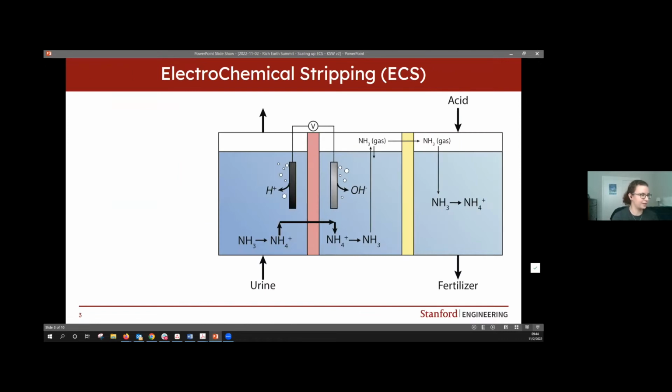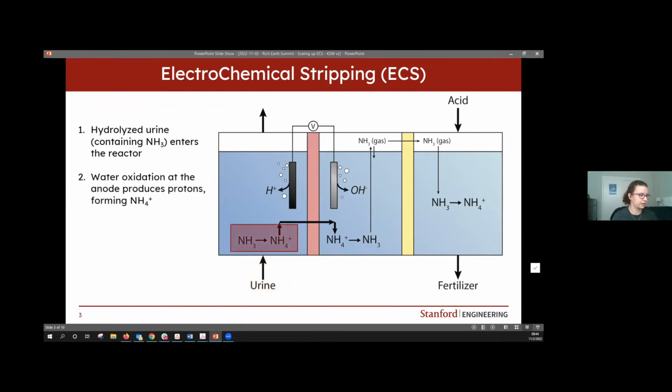We look specifically at electrochemical stripping. You guys have seen this process a couple of times now, but I'll just walk you through the technology one more time. Essentially what we do is we take hydrolyzed urine, so urine that already contains ammonia or ammonium. This enters our reactor and we are running some electrochemical reaction, usually water splitting, to produce a pH swing. So when the urine comes in, it comes into the anode chamber, which is acidic.